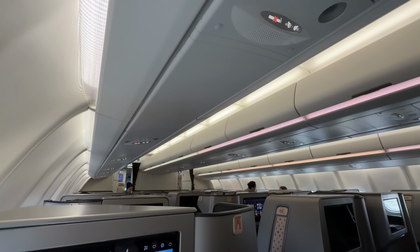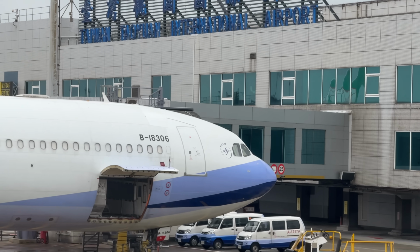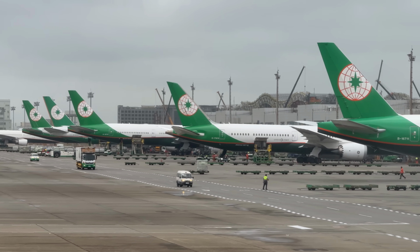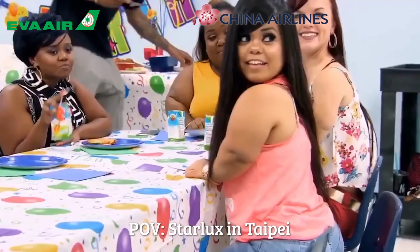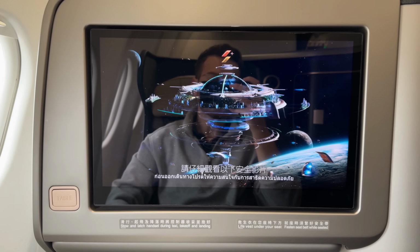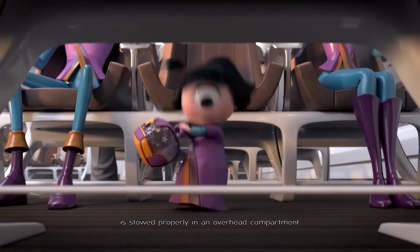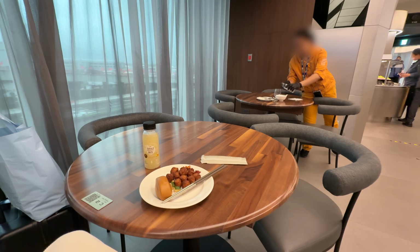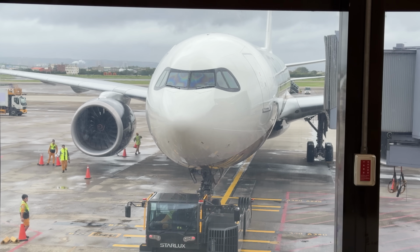We end up pushing back 25 minutes behind schedule, which isn't bad. I wonder if Starlux feels intimidated over here at Terminal 2 with so much EVA around. Hey! Hey! How y'all doing? Their safety video continues the surreal space vibe, and I really like that they go all the way in on this concept. I forgot to show you this earlier, but their lounge staff even wears spaceship maintenance worker outfits, whatever that's supposed to look like. So do their ground handlers.